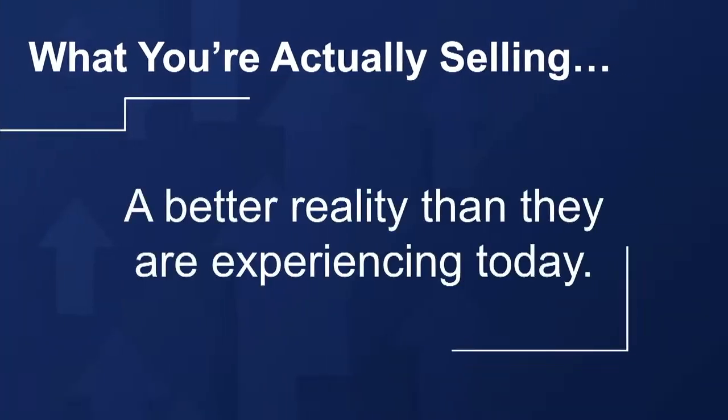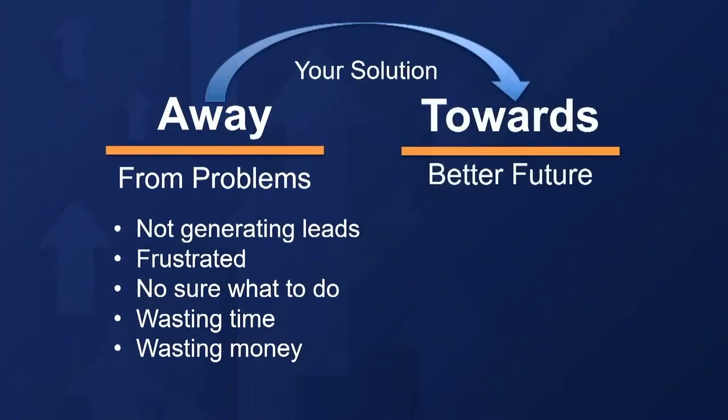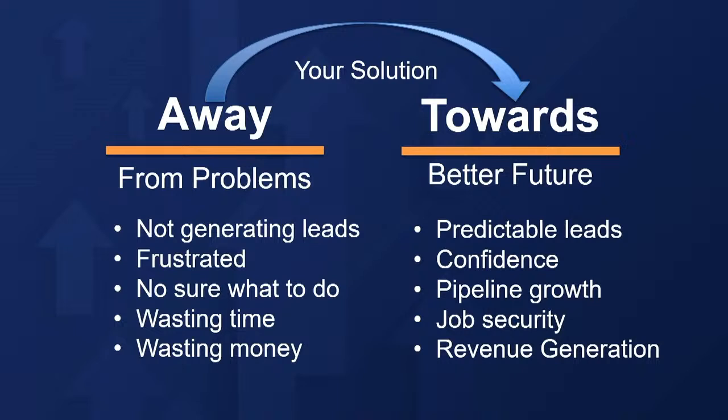Now, one of the things that I always try to explain to our clients is, you're ultimately not selling your product or service. What you're actually selling is a better tomorrow for the person that's actually buying, right? They're living with a problem. It's creating headaches. It's causing their business not to succeed, whatever the case may be. And your solution is actually going to help them have a better tomorrow or solve that problem. And so really, when you think about it, we're taking people away from the problems that they're experiencing today and towards a better future. And your solution needs to be that bridge, right?